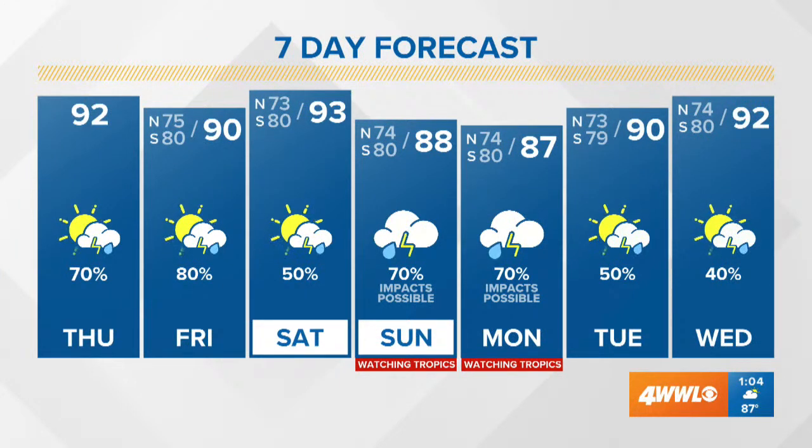Now, as we head into the weekend, Saturday it is going to be rainy. Temperatures will be near average, but your Sunday and also Monday, we'll be keeping a close eye on the system because impacts are possible.